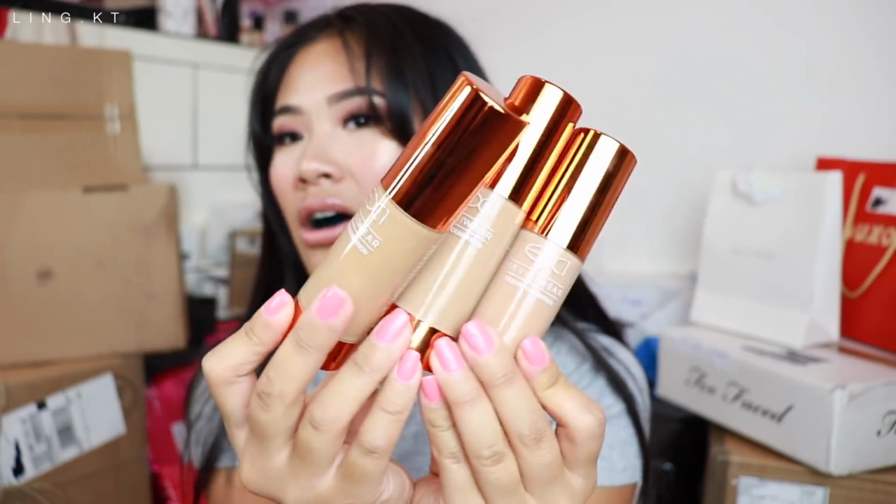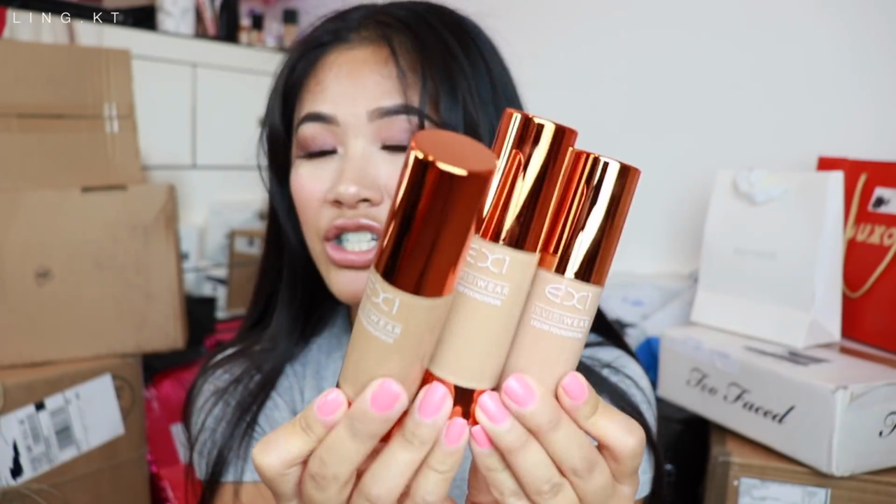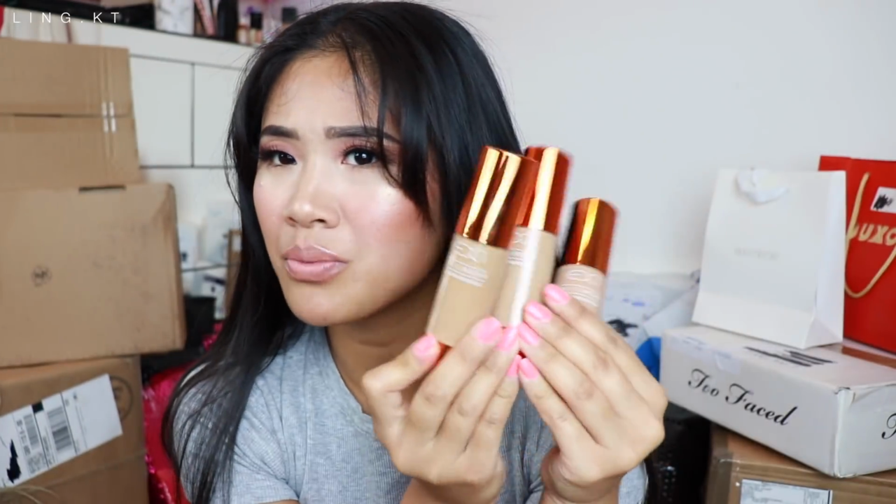So these are the EXI foundations, and do you know what, for a drugstore brand, this packaging is looking a little bougie. I like it. I like how it's like bronze. Yeah, it looks really nice and expensive. I believe it's $12.99. That's what I can remember from the posters that I saw in the tube station, and I'm just gonna do some quick swatches.